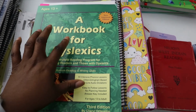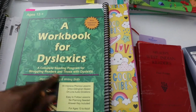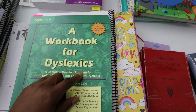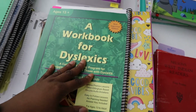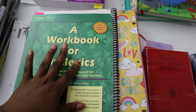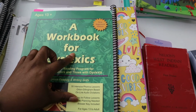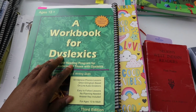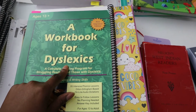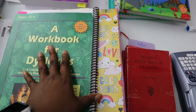As I said, we would be switching to this workbook for dyslexics, and I'll be doing this with both my first and my third grader, just to make it easier on myself. And if I need to, I will just come back to the All About Reading program. I just want to see if doing something specific for dyslexia is going to be helpful for her. So we are going to be doing this now.